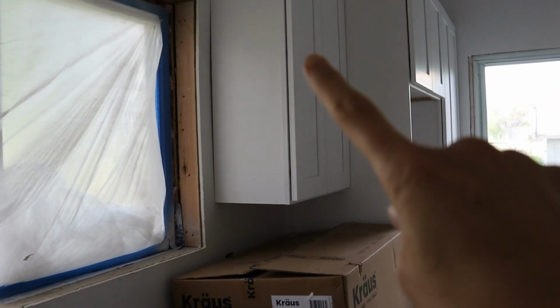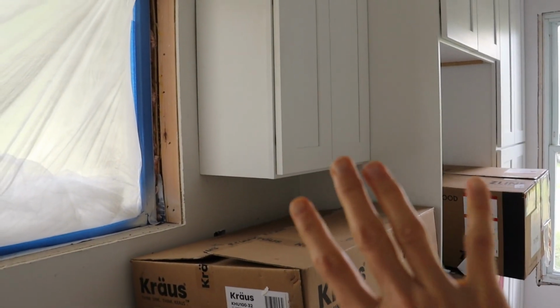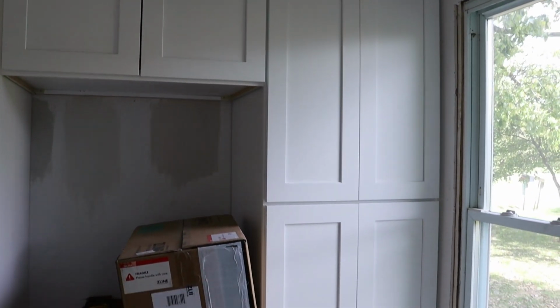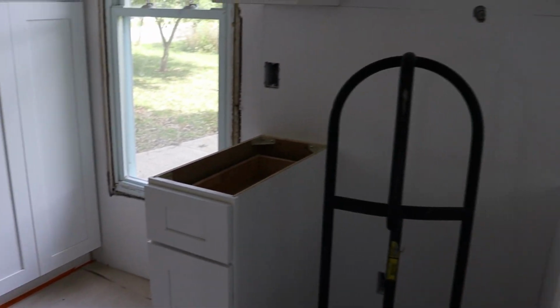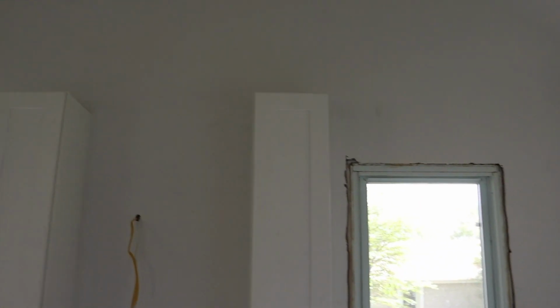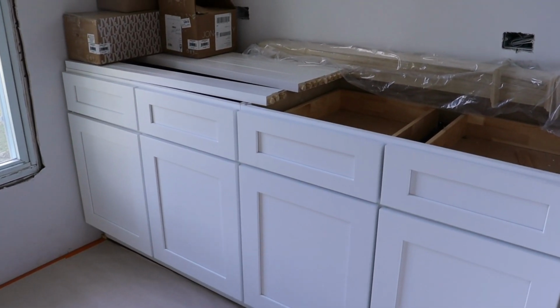So this right here is where the doorway was. So we wanted some more counter space and cabinet space. So we closed that off so I can have that. And then here we have where the refrigerator will be, and then a very large pantry. The stove was originally here, and we're going to be keeping it there. This area over here was where the washer and dryer were, and we moved that down to the basement.